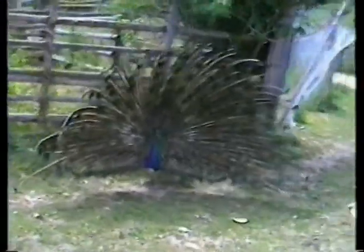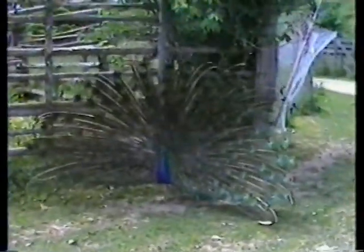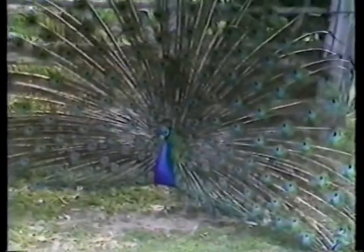But you can look at the colors on that thing. That's incredible. It's just very vivid. I'm going to go in closer. You can see the color of that thing's head.